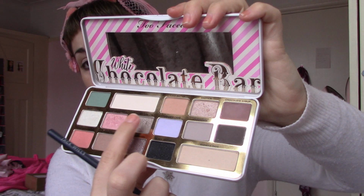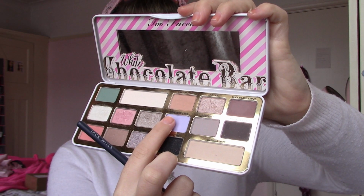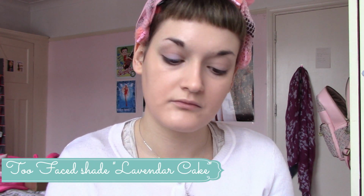Now, starting off with a beautiful matte lavender shade, I'm taking a fluffy brush and I am applying this all over my eyelids. This is from the Too Faced White Chocolate Bar palette and it smells absolutely delightful. It smells so good.